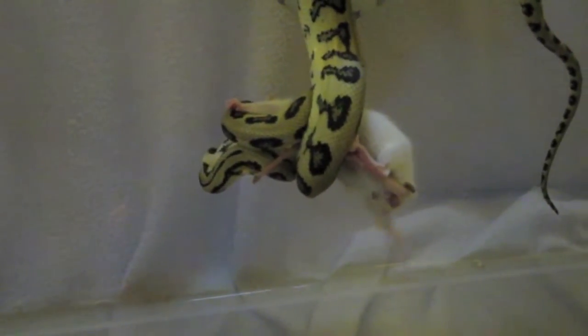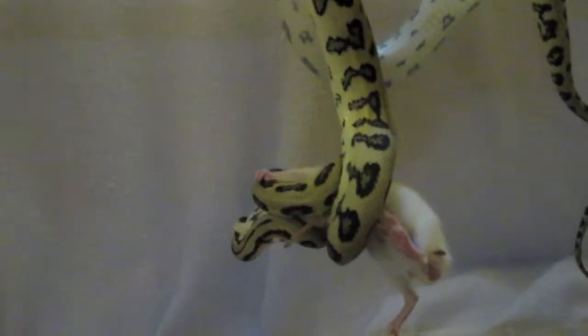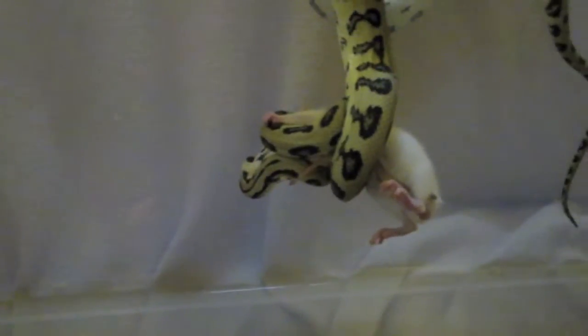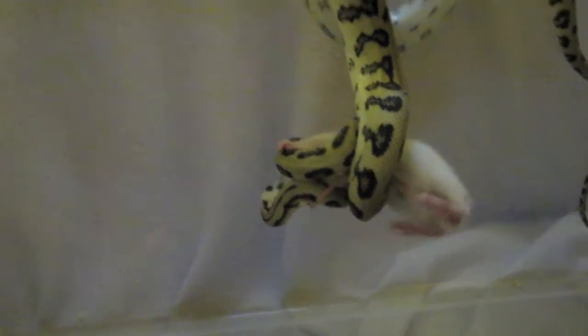Jaguar carpet python. Well, this is my male. I'm gonna feed my female in a minute. I'm feeding him a 5 week old rat, small rat. Or rat pup. Big rat pup or small rat.